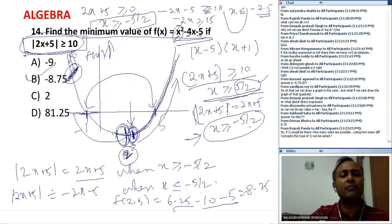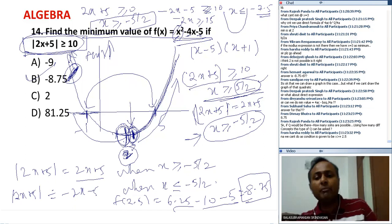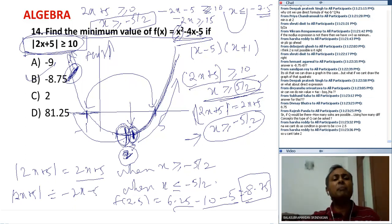I worked it out here. It's 8.75. How many solutions are possible? Using how many different concepts can this question be asked? The minimum value can come only in one way here, Rajesh.